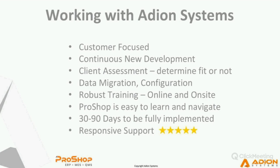So what is it like working with us, with ProShop and Adion Systems? We are very customer focused. That's the way we were successful with our machine shop, growing it like we did. We take that same approach to running this company now. We are very aggressive on continuously developing new features. We're releasing new major releases probably every 6 months or more with major new modules and features.